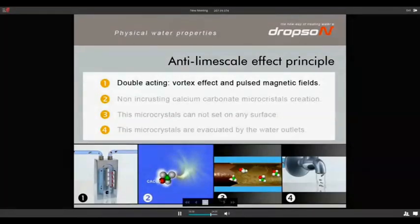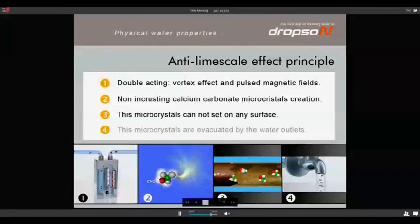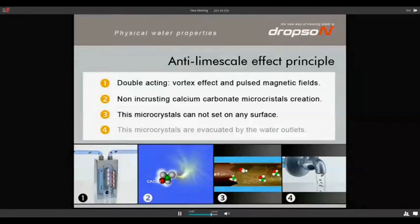What should we retain? EMI technology combines two actions: the vortex effect, where turbulences are created to debilitate the solvation spheres, as well as the magnetic field effect. These solvation spheres will break down and release the calcium and bicarbonate ions to create non-encrusting microcrystals. As these limescale microcrystals have already crystallized, they will not adhere to any surface. They will travel through the installation and will be flushed out by the taps or outlets.